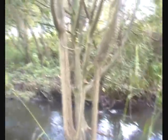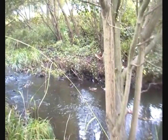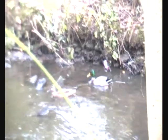Anyway, the pet shop is up above the bridge there, and it's actually quite scenic down here. And where are they? Oh look, there they are. There's a pair of ducks. Brown one's the female, green-headed one is the male. And I've upset them. They were enjoying themselves down here until I sort of started talking, and now they're fleeing.